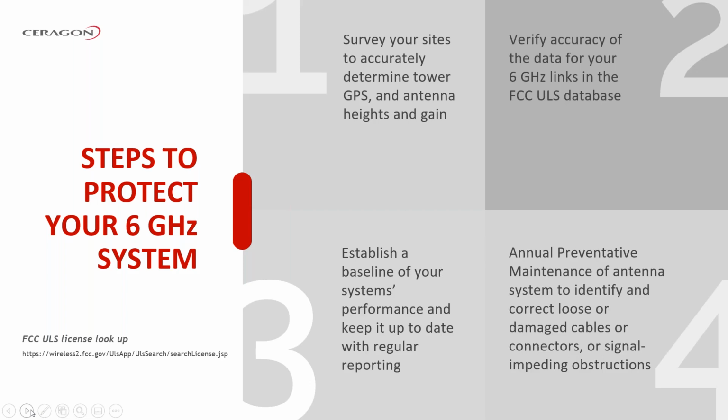So step 2 is once you've got that most up-to-date information, verify it in the FCC database. And I put a link in the slide here to the ULS database where you could search just by entering the call sign for the site. You could search their database and see exactly what the FCC has listed for that site. And then another important step to take is establish a baseline of your system's performance, the RSL, for example, and keep it up to date with regular monitoring. That way, if you start to see a degradation and you suspect it might be coming from interference, you've got some data to take back to the FCC and show them that your system's been degraded by the unlicensed use.